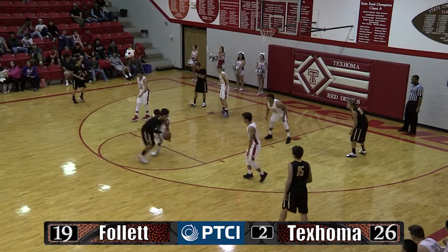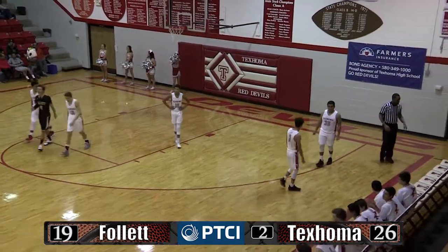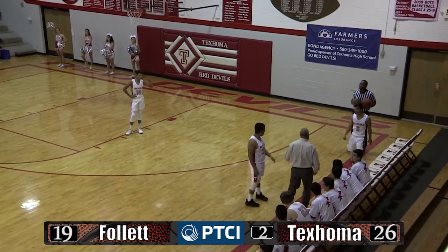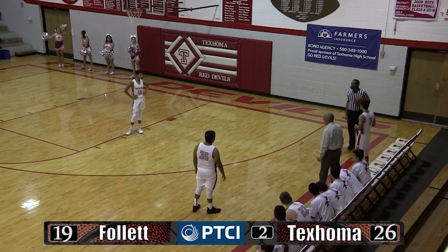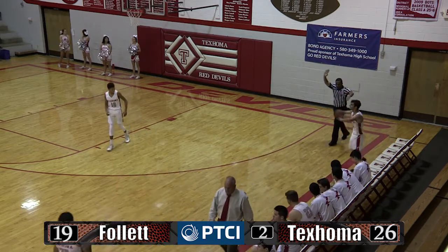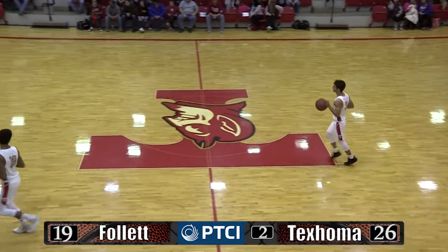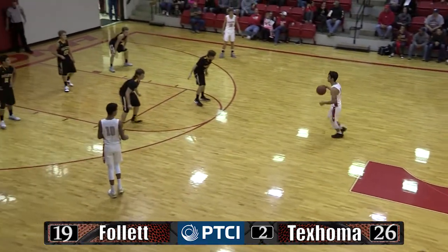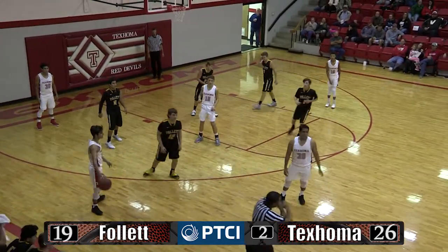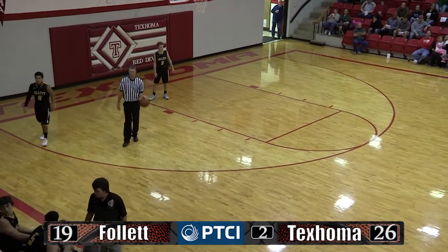Dio trying to take Gideon one-on-one as they kick it out, passes to Aaron, out of bounds, and back over to Texhoma. 3:12 left to play in the first half. Texhoma with possession and with a 7-point lead. And Damian Martinez is going to be called for the travel there. Oh, ball back over to Follett.